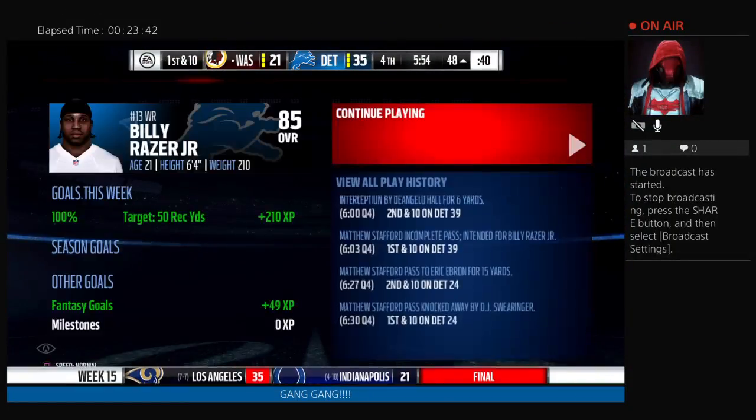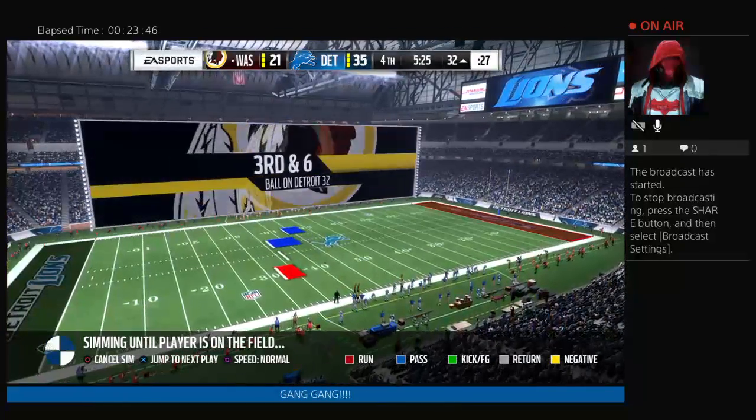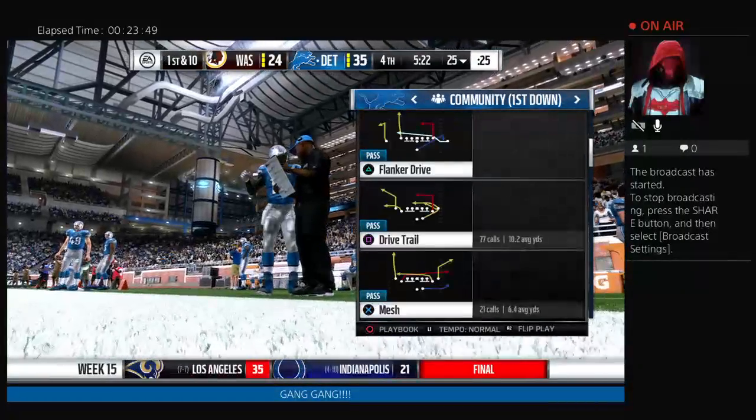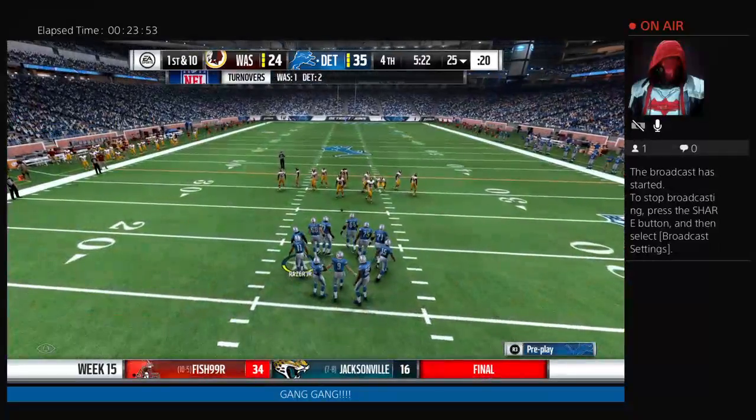You want to throw it right to that bum. That bum D'Angelo Hall, bro. Come on. Just tripping.